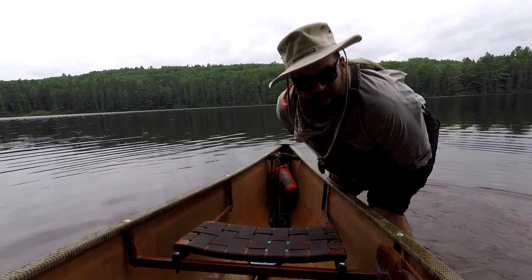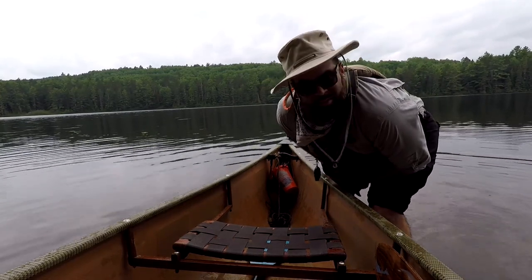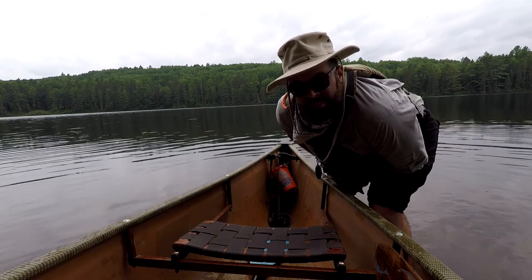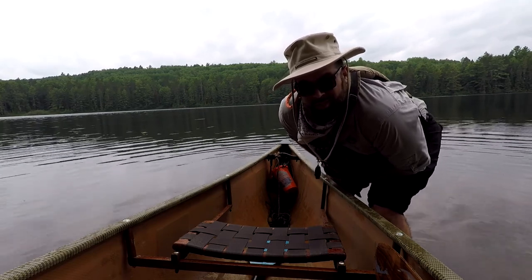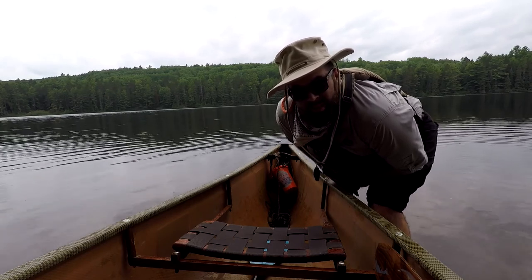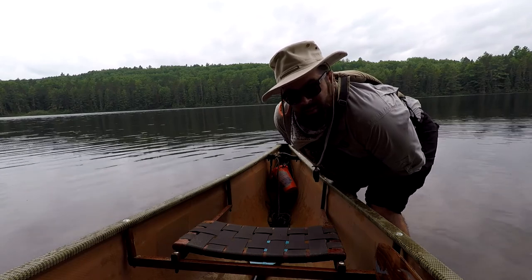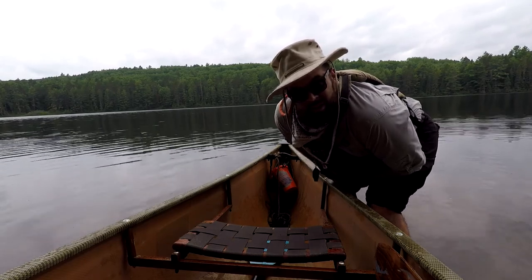Alright, so it's 6 p.m. Dad and Olivia have a fire going. I'm gonna paddle back to the put-in, the access point, to see if Rich is here. I don't know if his little Subaru is gonna make it down that road, so if he's not there when I get there, I'm gonna take the truck back to the main road and try and find him.